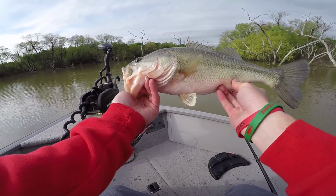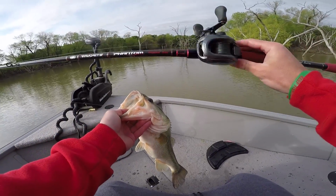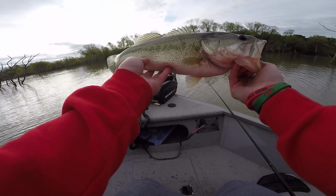This is a nice little high 2-pounder on a craw. And like I said, to top it off, is on the new 7.8 rigged rod. Money. Got this fishing hooked. Not a bad one, man. This is such a great way to get back into Texas.